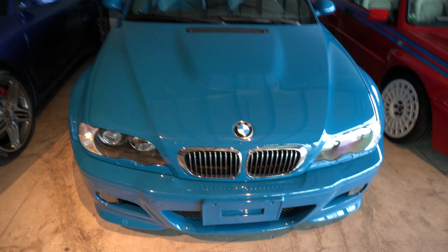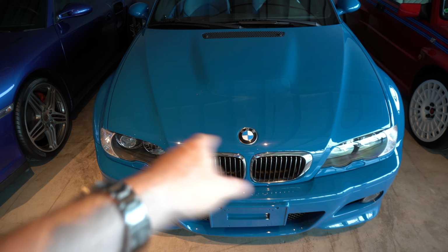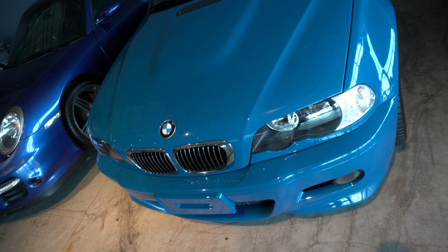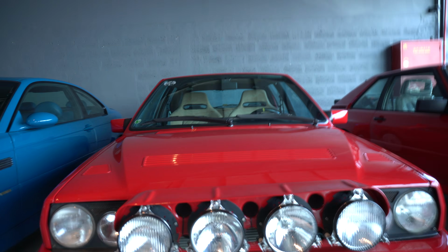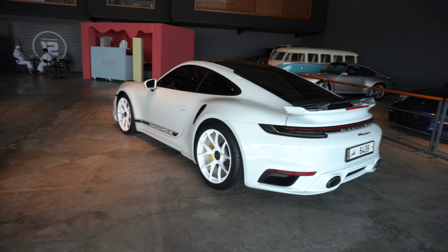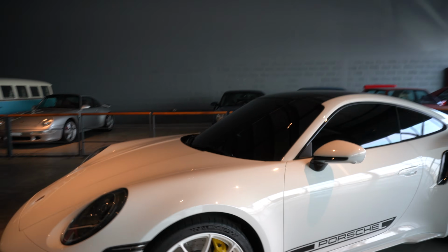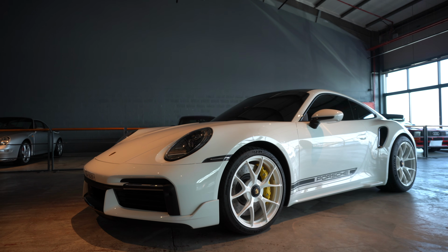Oh, that BMW, the colour's really nice on that. And here we go, the white balance is out on the camera, so it looks really blue on the camera screen, but it's actually a lot more aqua. But that's just the light balance. Lancia. Look at the headlights on that. 911 Turbo S. White wheeling the world. There we go. I don't mind the white wheels, to be honest.